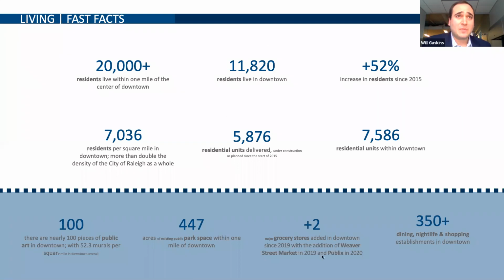And part of the reason for that is some of the quality of life measures. So we look at things like public art in downtown, park space within easy walking distance. I'm sure you can think of Dix, Chavis, greenways, a lot of access within downtown. And then 2 major additions within the last couple of years within the living and quality of life framework is that we've added 2 major grocery stores. So we added Weaver Street Market in 2019, and then we added Publix in the Smoky Hollow development just this past year. Next slide.